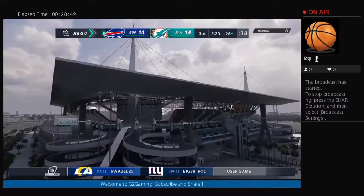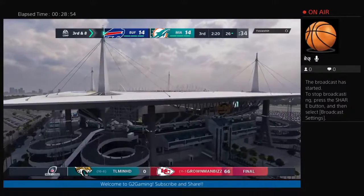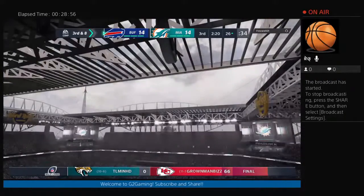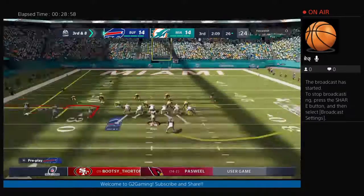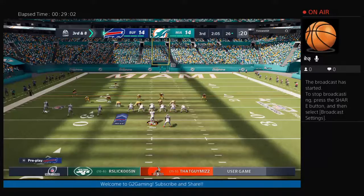Off the play fake, Allen being chased down left. Allen hit. He lost the football. Oh, come on. He fumbled. We know he's got the speed to get down the field, Charles, but there's the negative side. I had two dudes that didn't even fall on it. They just stood there and let him fall.